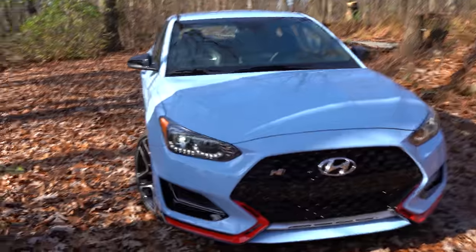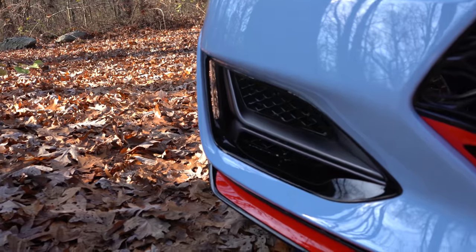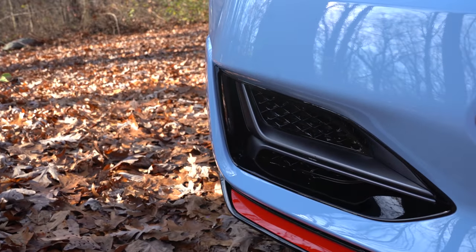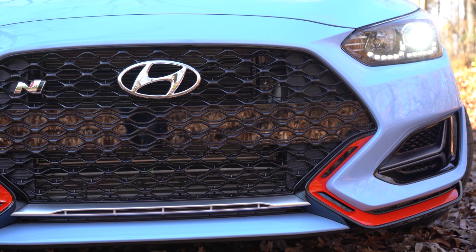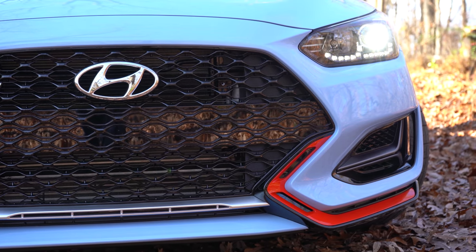One more thing I wanted to show you guys up here is you do have some front air curtains directing air around the wheel and tire combination as well. So that's another thing I wanted to mention there. Nice little design to the side there too. But anyways, let's go ahead now and make our way to the side of the Veloster N.